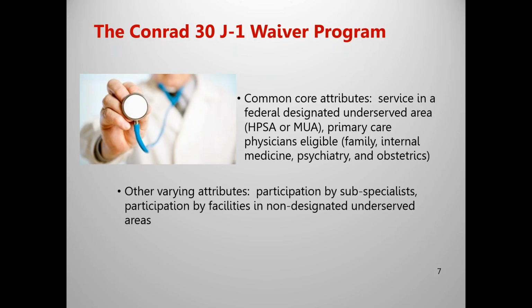However, not every state restricts and organizes their programs right along those lines. There are exceptions. Some of the varying attributes are that many states allow subspecialists to participate in their program. Some states will set aside maybe 10 of their slots for subspecialists. Others open up all 30 slots to subspecialists, depending upon how that state has set up their program and what they think their needs are for their medical professional shortage areas.